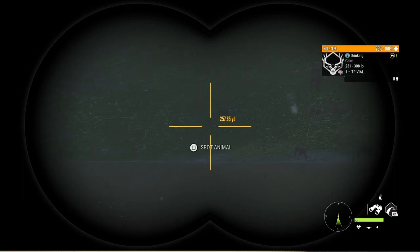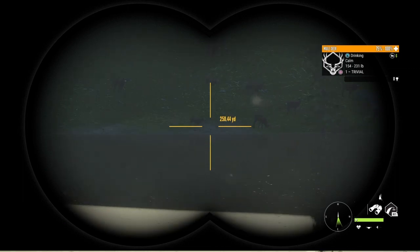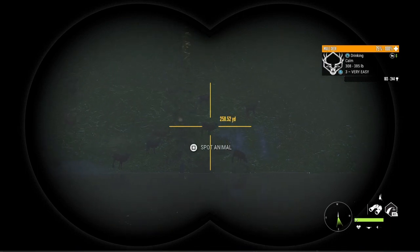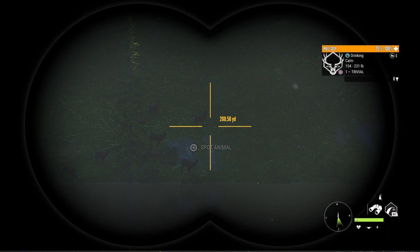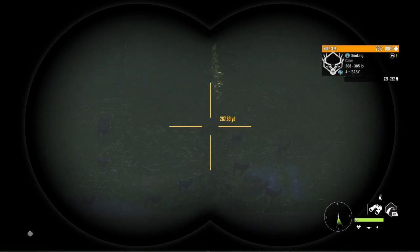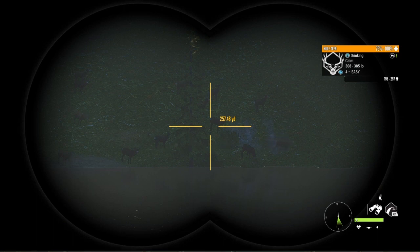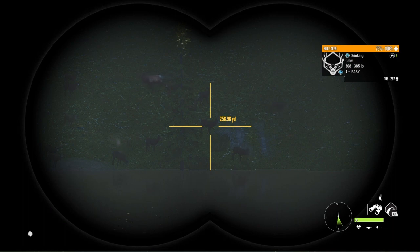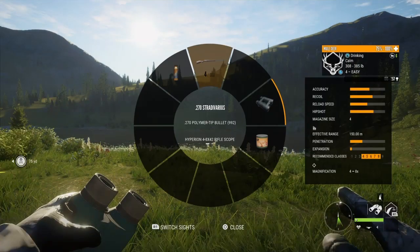I did spot out a level 4 if I can get my eyes back on him. That's a 3. That's another 3. There's a 4. I just want to spot out maybe every single one of them. There's another 4. Alright, they're about 250 out. And there's an elk. 2 minor. Alright, let's see if I can go for this level 4.